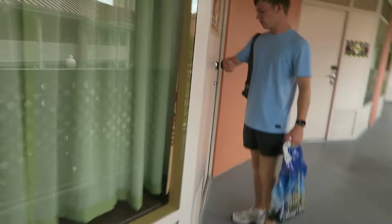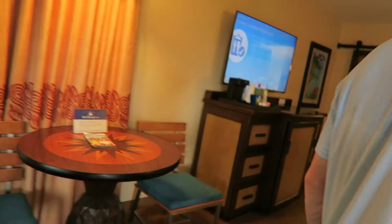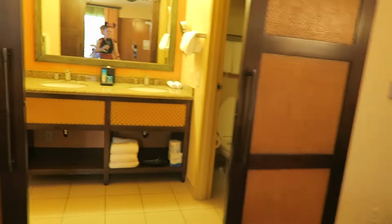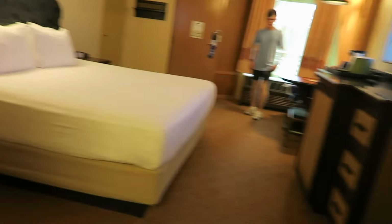Here we are, we're in the pink buildings. How pretty. Room reveal, 3364. Oh, it is the same. Oh, I got another big bed. Oh, my feet are squelching, it's so warm. It's very spacious in here, isn't it? Really spacious. It's not very themed though. Still nice. I'm here for it.